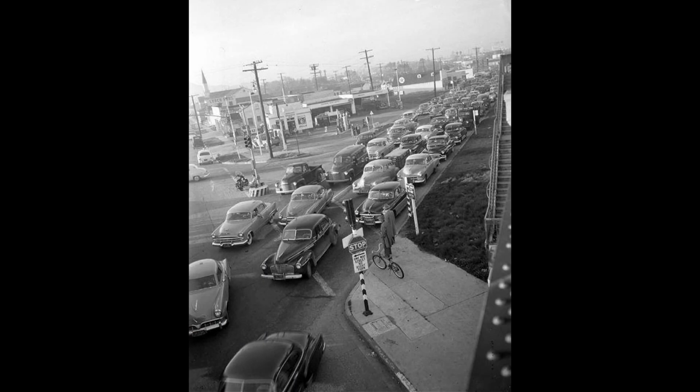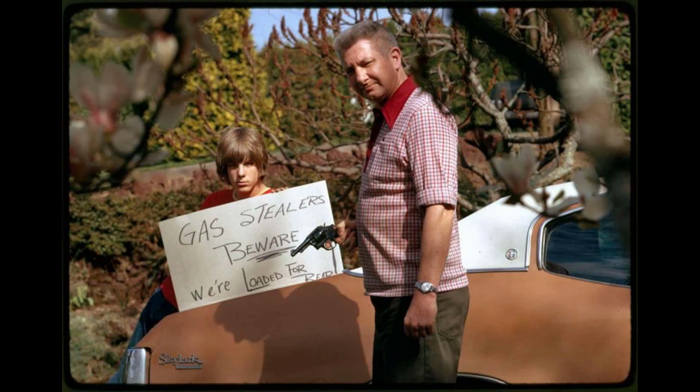A traffic jam in Los Angeles, 1953. Look at the cars, man. They're super classy and I just love the design. It's just so cool. Gas shortage, gas stealers beware. That's right, 1970. Back in the day, there was actually quite a problem with this in the 70s, and people would actually defend their car gas with their guns.